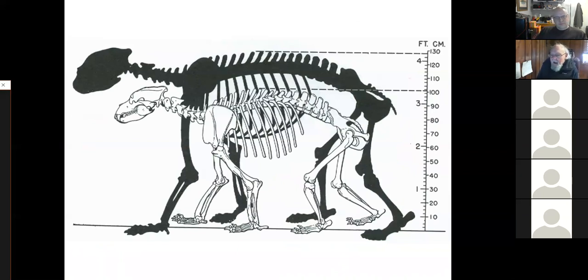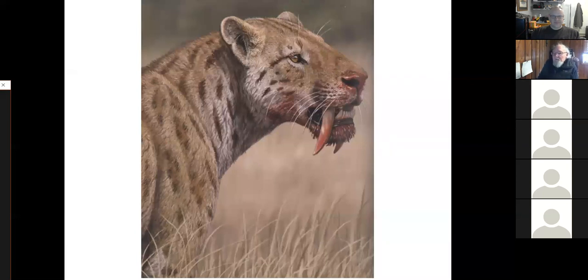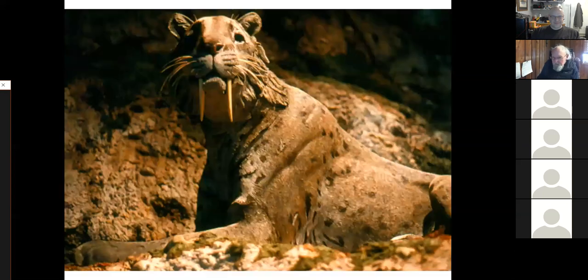Now, one animal that we haven't found in Ohio, but we really wish we could, is the saber-toothed cat. Fossils of this animal have been found in Pennsylvania, West Virginia, Kentucky, and Indiana. It has not been found in Ohio. It had to have lived here. So hopefully the next call I get will be a farmer saying, I've got some bones in my field, and we'll go there and find Ohio's first saber-tooth.